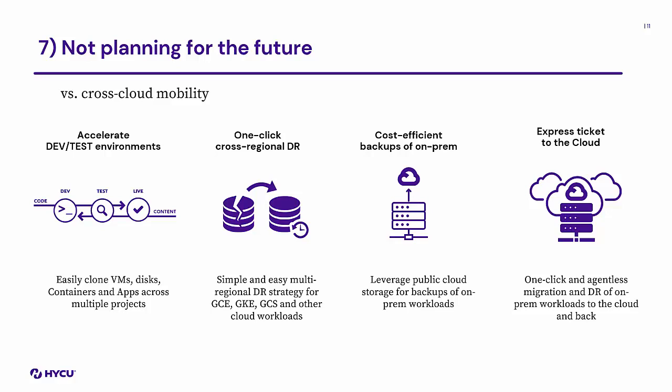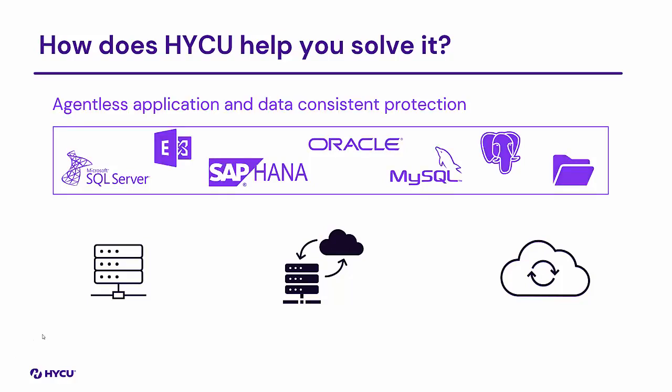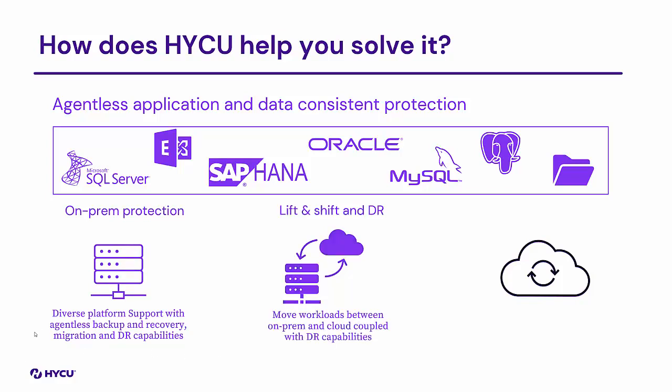And then being able to migrate those workloads, as I mentioned, as a lift and shift into the cloud. So in summary, how does HYCU help you solve it? When you look at agentless application data consistent protection, we do not require any agents for on-prem VMs, physical servers, or even cloud VMs, and still provide application recovery at a granular database or even transaction log level. Be able to protect on-prem workloads as well as cloud, be able to do lift and shift and disaster recovery.